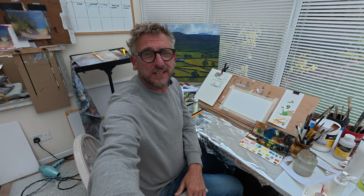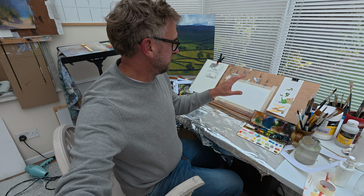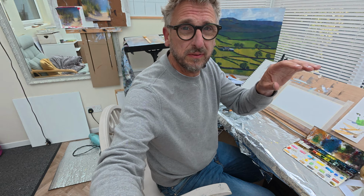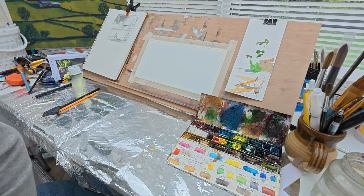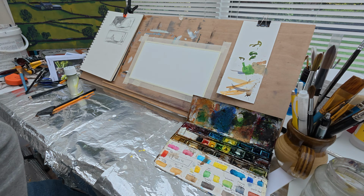Right, we're back in the studio. I've got some paper set up, just taped it to the board there because I've just come straight back from the sketching trip. Everything's in my head. I'm not going to use a photograph reference for this. I've got the little sketchbook that I wanted to keep there on the side. Let's set this up and see if we can record this process here.